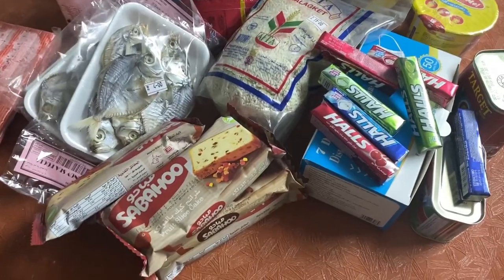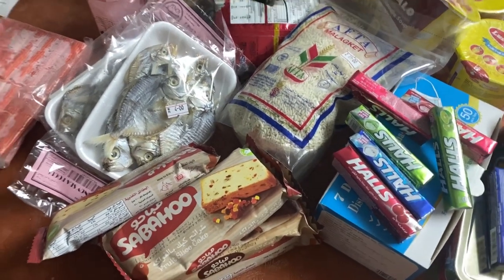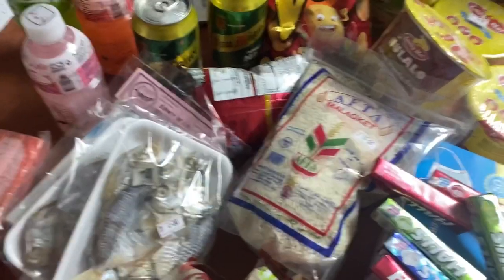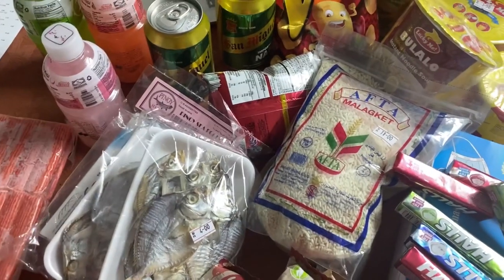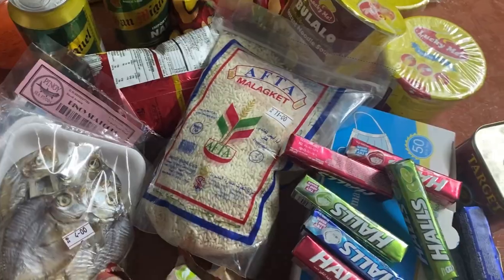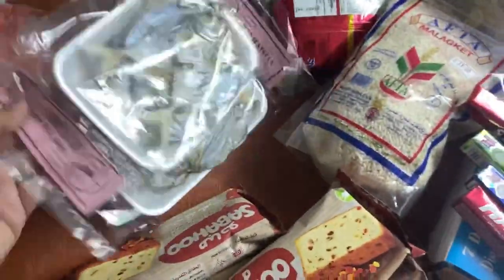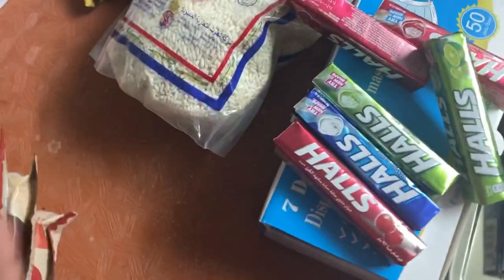So, hi guys! I'm home! So, these are the items that I bought from the Filipino store here in Saudi Arabia, Yanbu KSA. So, I have the sap sap, the dried fish, and the candy hauls, candy.